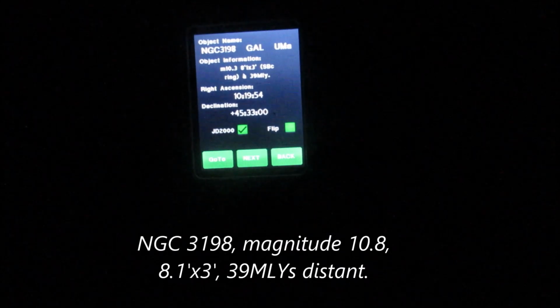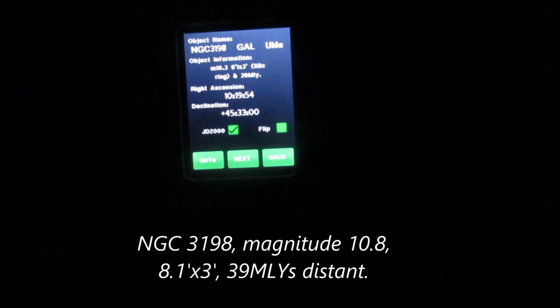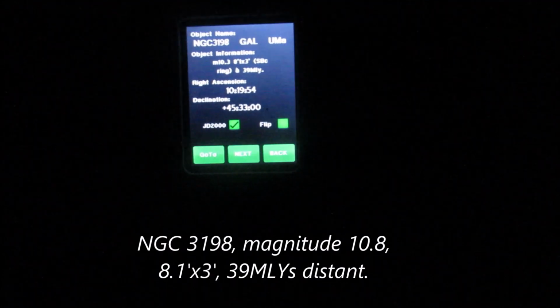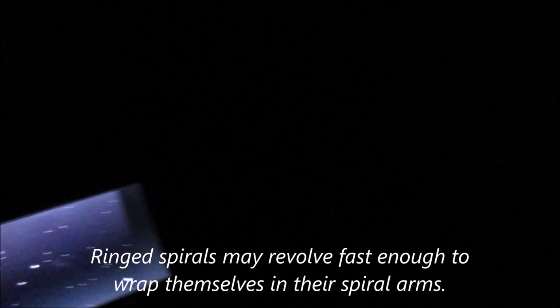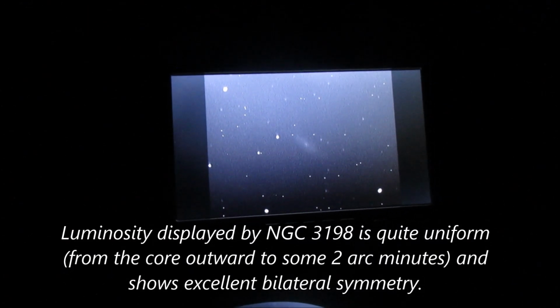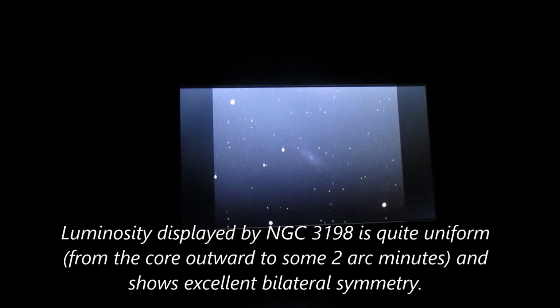How about that? Another beautiful galaxy, NGC 3198, a galaxy in Ursa Majoris, magnitude 10.8, fairly bright, kind of edge on, 8.1 by 3 arc minutes. It's a spiral of class capital B, and it has a ring right there, 39 million light years distant. And there's our view, at an odd position for me. There might be several satellite galaxies in attendance as well.